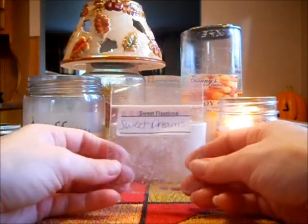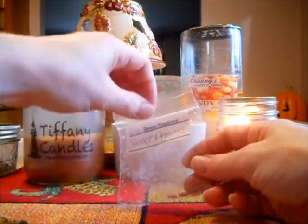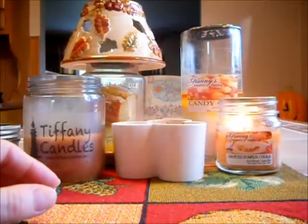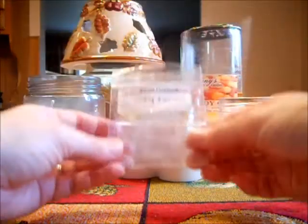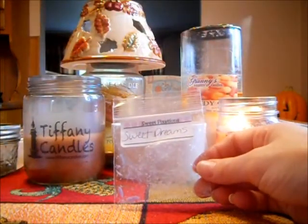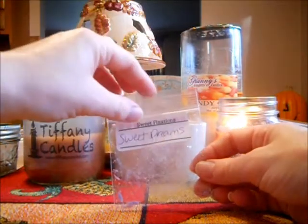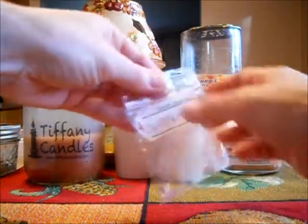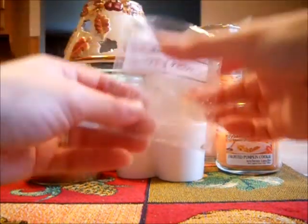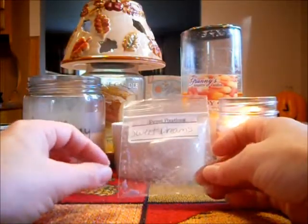Last night, I melted Fixations Sweet Dreams, and I have been savoring this. I don't know why. And I loved it. I just wish it was stronger. And I can't tell you what's in it because I got this from Kirby. I know there's definitely lavender in there. I'm not sure if there's chamomile. I believe there might be lavender and chamomile in there. And there's a little teeny bit of a sweet note. A teeny bit.